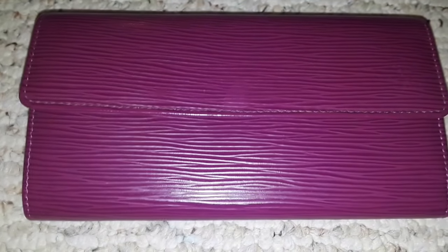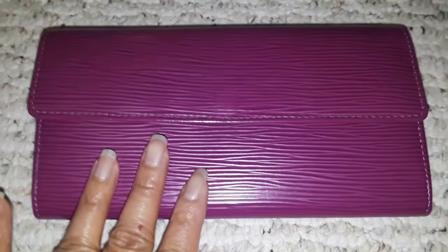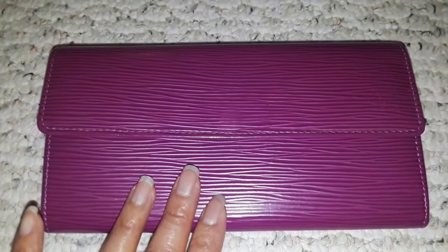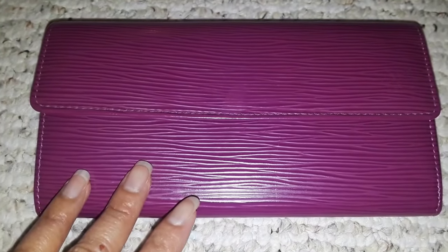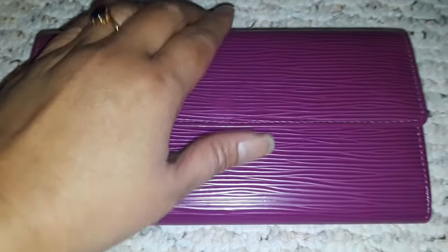I had to do my research on the phone, because I may have owned a lot of Louis Vuitton Epi pieces, but not wallets. They're all Epi Noe and things like that. So I didn't actually know what to look for. Of course, it took me a long time to look for the serial number.